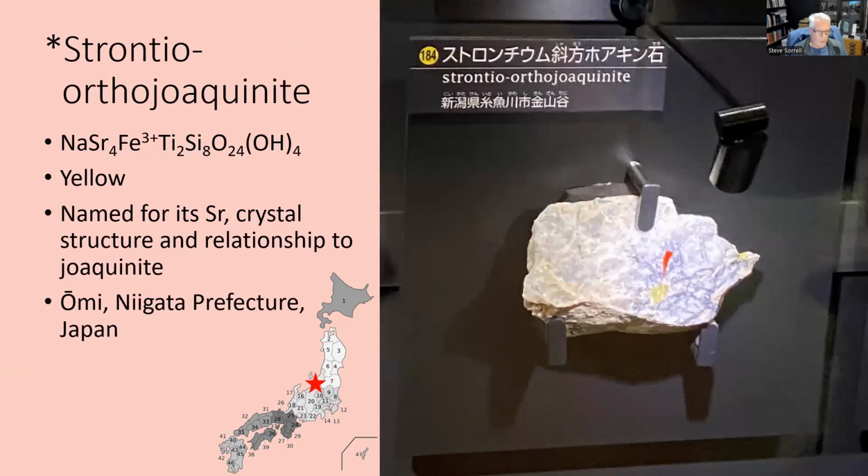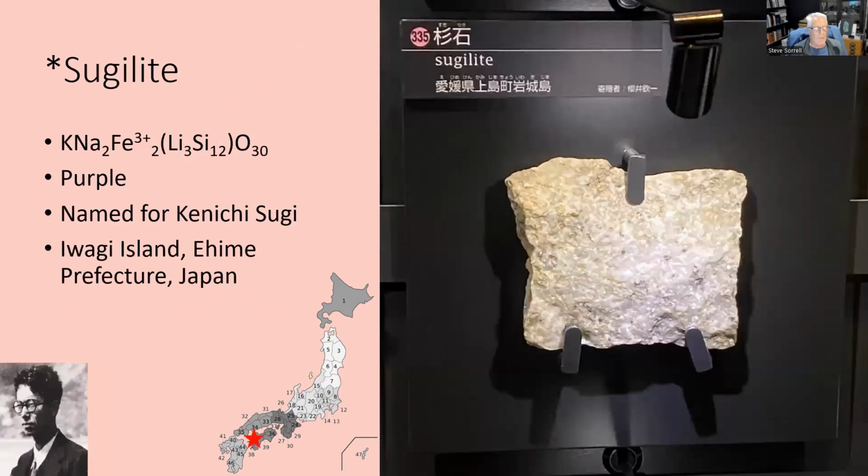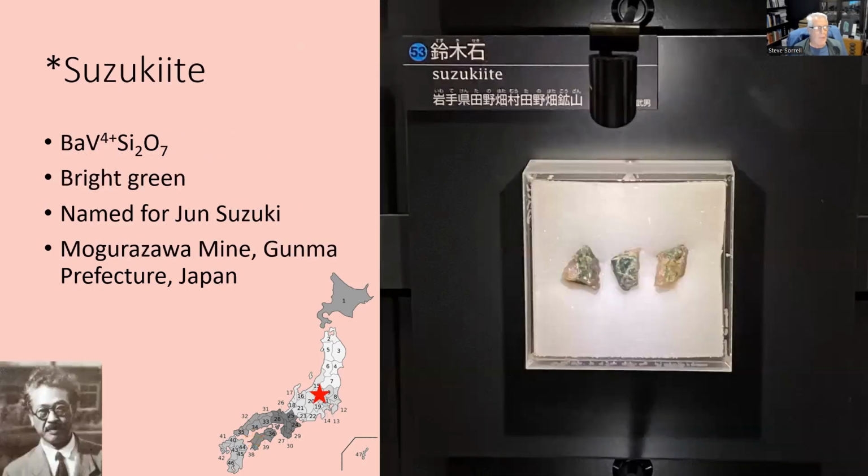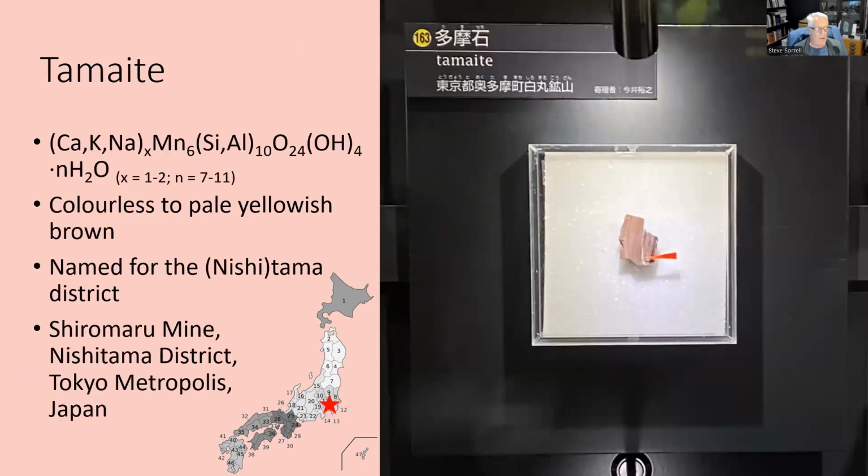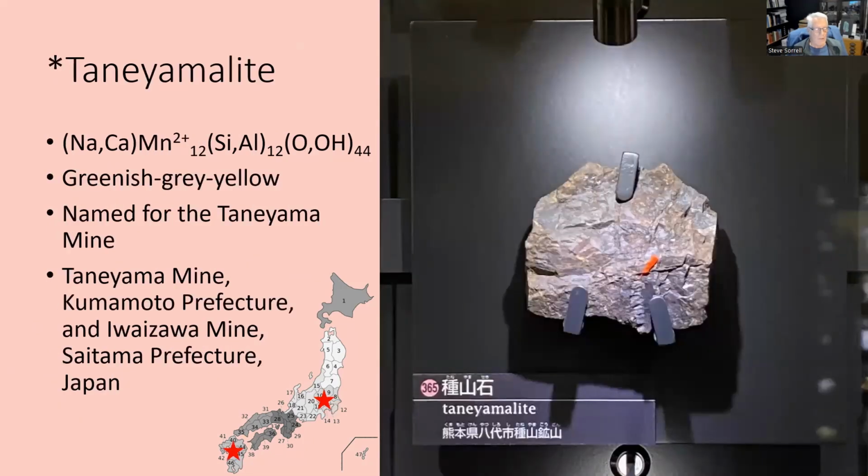Strontio-orthojoaquinite, Sugilite, and that's one that often gets pronounced Shugilite. It's Sugilite, named for Kenichi Sugi. Suzukiite, Takedaite, Tamaite, Tanyamalite. It's another one that's hard to say.